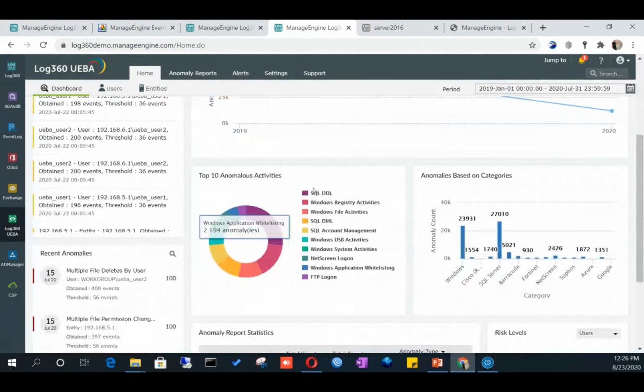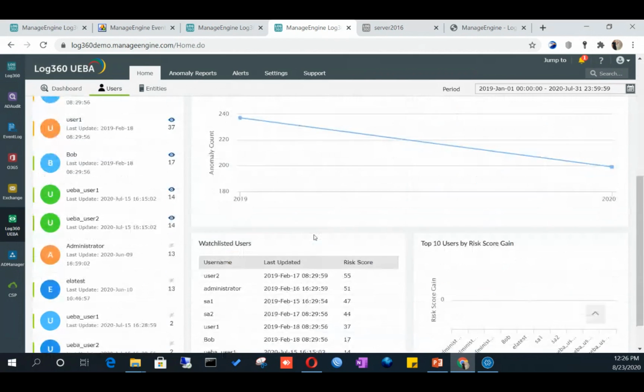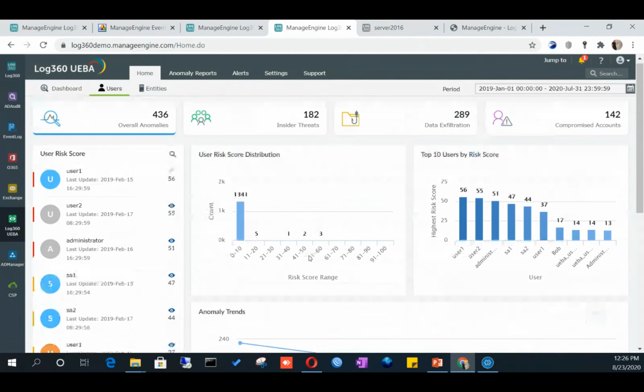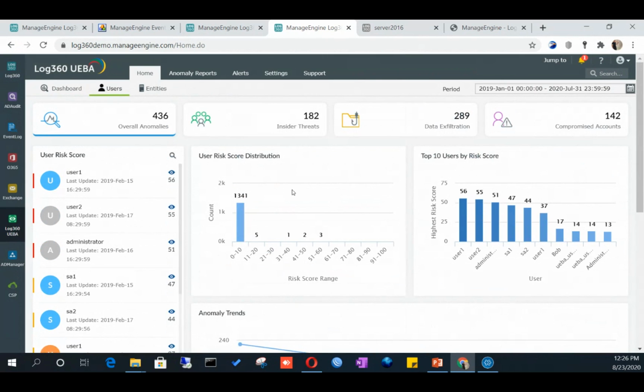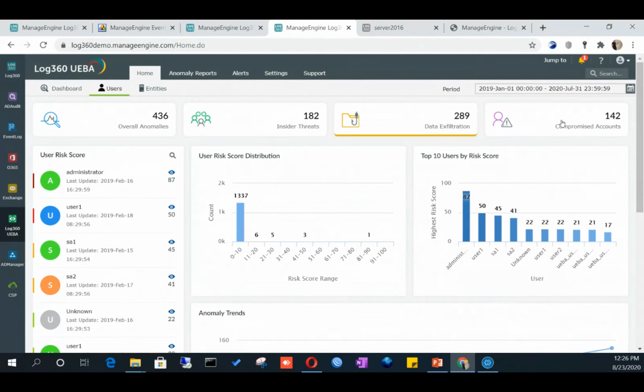These anomalies have been done on the SQL, Windows file activities, SQL email, and even on the USB activities. You can take a look at the users. How many users do we have? Hundreds of users. You can put them on the watch list to monitor and track them in here so that you are able to see what this user is doing. Just by a simple click, you are able to see the insider threats and the internal threats that could compromise your organization, data exploitation, and even the compromised accounts inside.